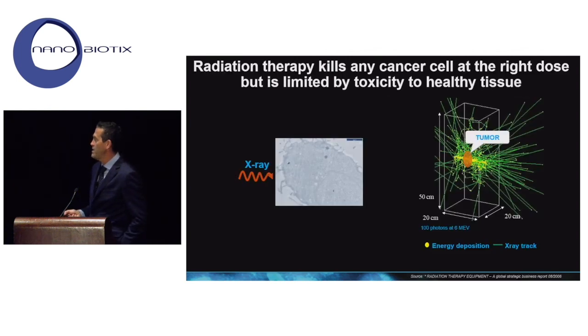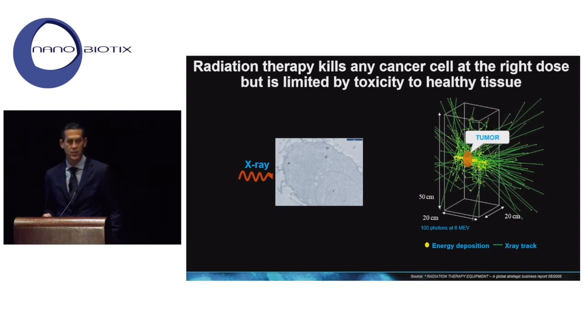Really, radiation is designed to kill cancer cells at the right dose. And if you give enough radiation, you're going to kill the cancer. The problem is, if you give too much radiation, you're going to kill the person as well. And that can be a problem. And so the normal tissues surrounding things are the limitations, especially in the head and neck area.